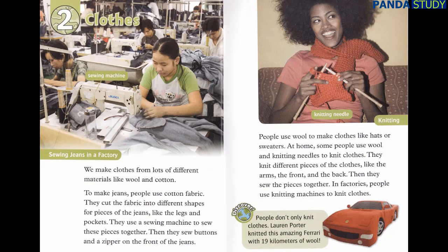Chapter 2. Clothes. We make clothes from lots of different materials, like wool and cotton. To make jeans, people use cotton fabric. They cut the fabric into different shapes for pieces of the jeans, like the legs and pockets. They use a sewing machine to sew these pieces together. Then they sew buttons and a zipper on the front of the jeans.